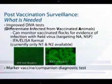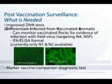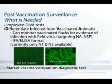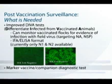What is really needed is improved DIVA tests. There are some tests that have been developed and used successfully in the field. This was first used in poultry for influenza in Italy. We also used it in the United States following an infection of H7 in some cage layers successfully. Most of these have targeted the neuraminidase component of the virus or the non-structural proteins.